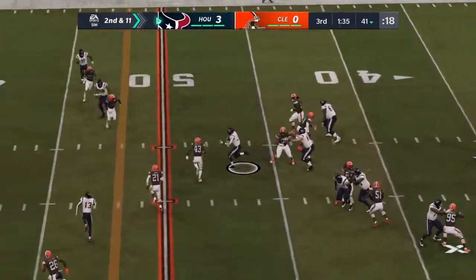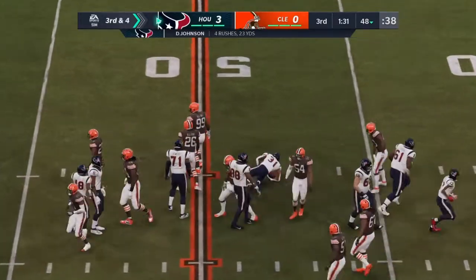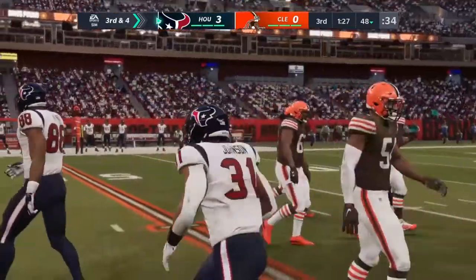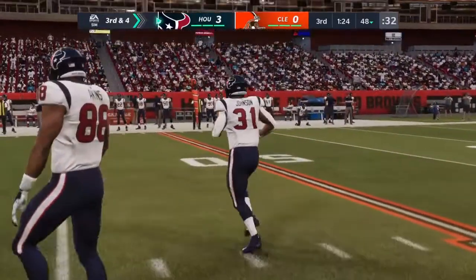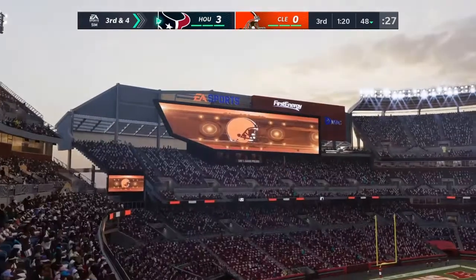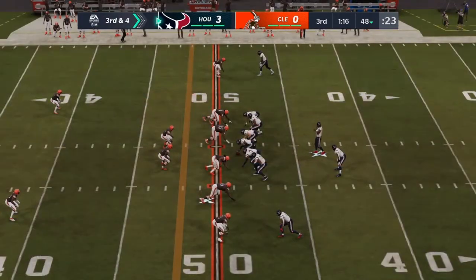They stay on the ground. This time it's Johnson, and he's going to bowl his way forward to the 48. 7 yards on the carry. Make it 3rd and 4 coming up. Well, you certainly have to give a little credit here because they're playing this game now at their pace. This is ball control football, sustained runs, taking their time and making it work.